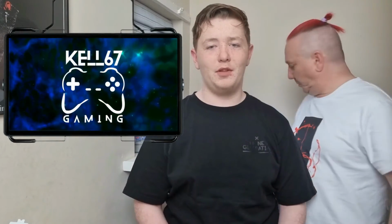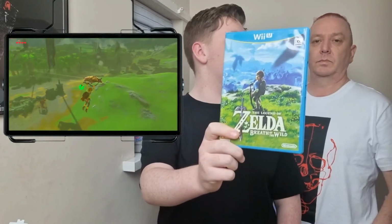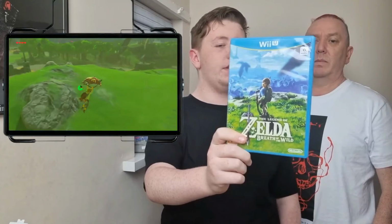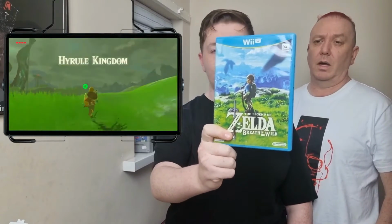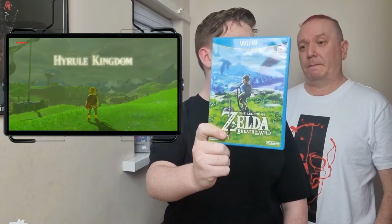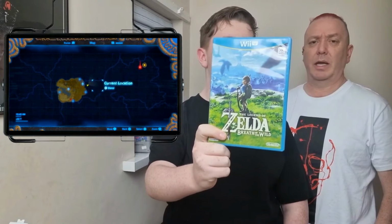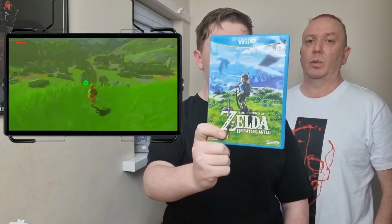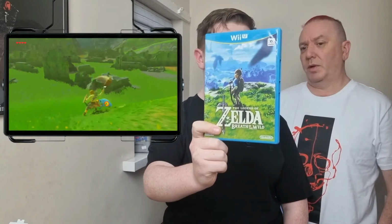Next up is another game for the Wii U. This is The Legend of Zelda Breath of the Wild. Now this is obviously ported onto the Switch, but this was the original version. We never actually got the Switch version of this one. Can't even remember what the first games we got on the Switch were. I think it was Odyssey and Smash Brothers. No, I'm sure they were later. But you're right. This game was always designed to be a Wii U game. So it's probably the best way to play it.